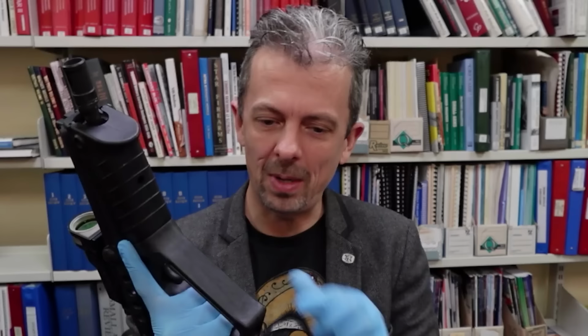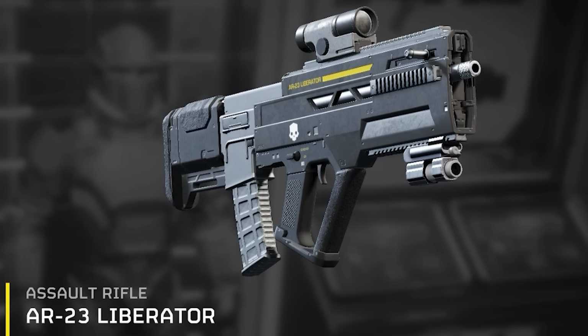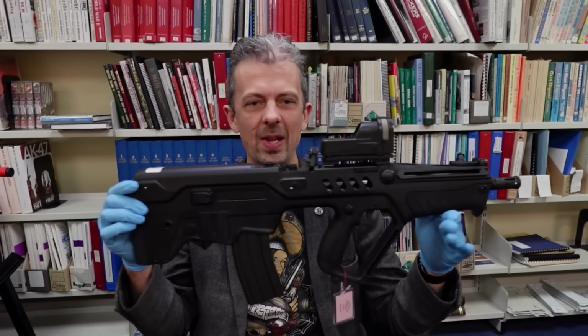I will note that it's really robust on this AR-23. Much thicker and chunkier here. I'm not sure why that would be. It's very far diverged from the Tavor, but I think the silhouette says it all, really. Especially the later variant, even of this earlier type.